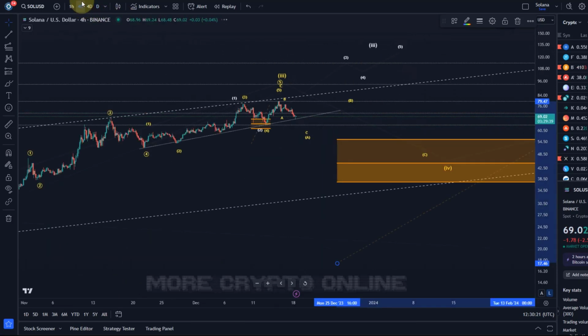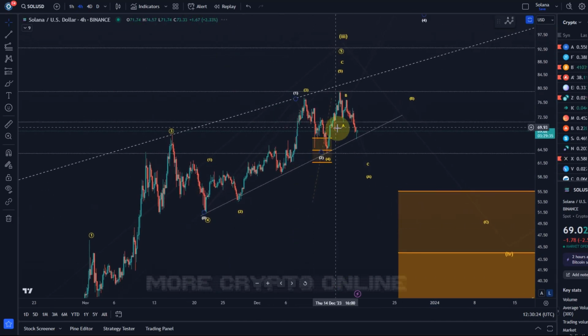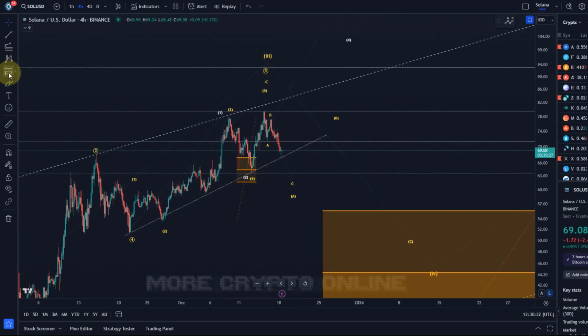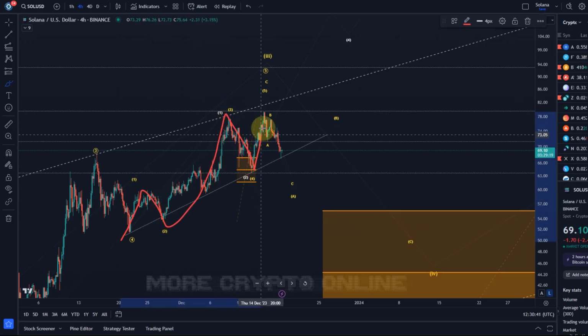Now looking at the 4-hour chart, here again we've just had a pullback to the trend line. We haven't taken out this previous swing low. That's really important. I explained that to you in the last video, because if this really is an extension, we have 5 waves complete. We have a wave 1, a wave 2, a wave 3, a wave 4, and a wave 5. And in such an extension, we want to see 5 waves.